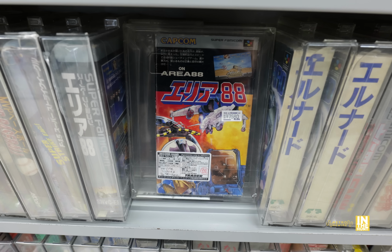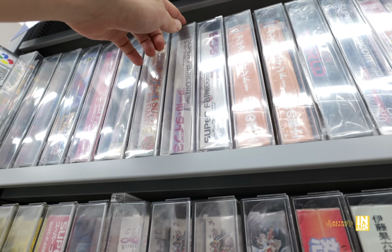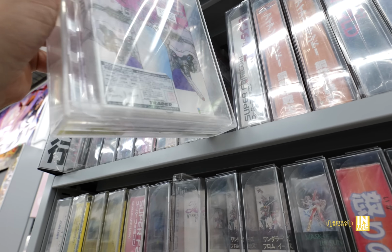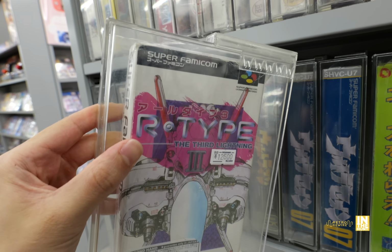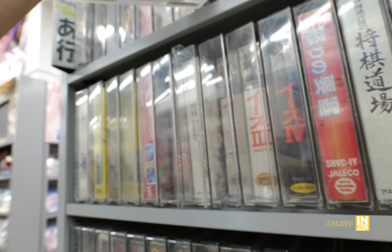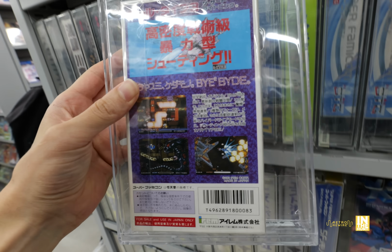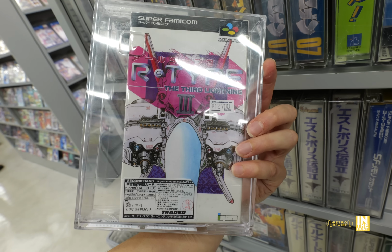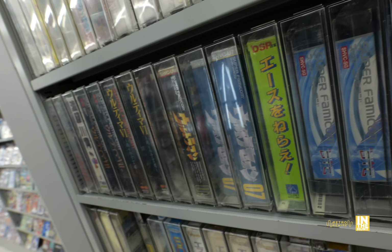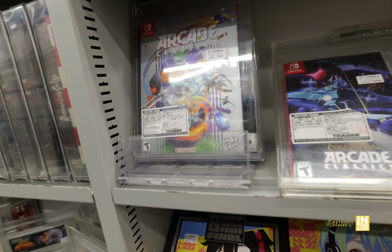Area 88, 7,580. If you're into Super Famicom, this is a pretty good spot in terms of the selection that they offer. Now, 12,600 for the Masterpiece R-Type 3, the third Lightning, one of the better shooters on the Super Famicom, Super Nintendo. Love this game, man. This one's cleaner, 12,700 yen. Slightly more expensive, but it is cleaner. But yeah, excellent selection. If you're into condition, this might not be the best spot.